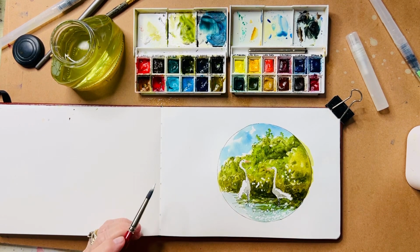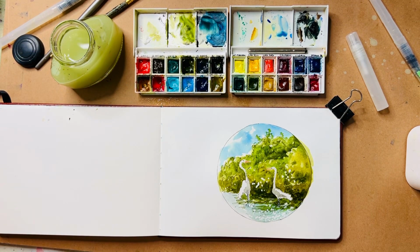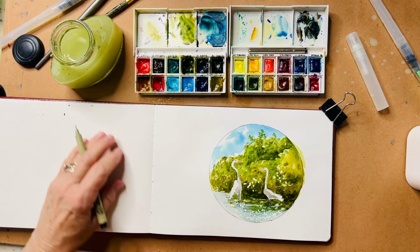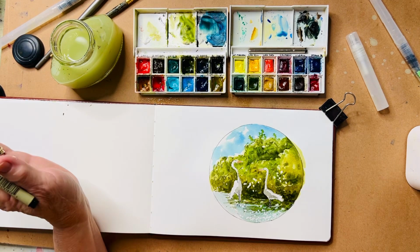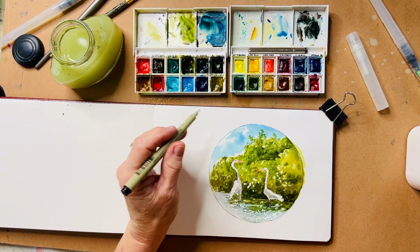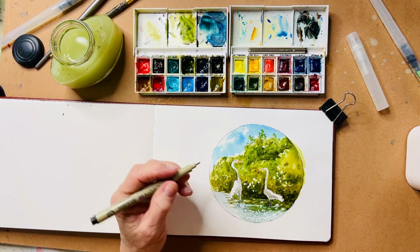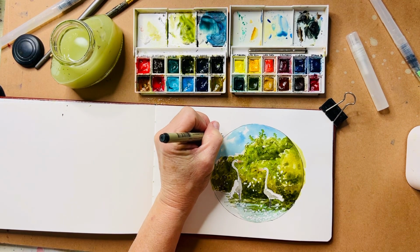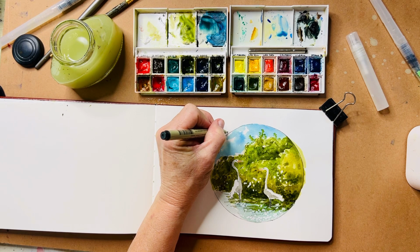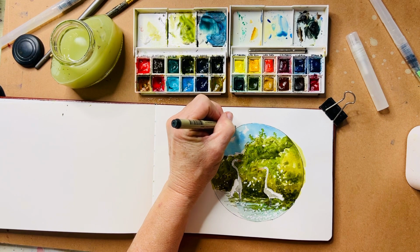Okay, so there's my quick sketch for the day. This gives me plenty of room to write around it. There's so many ways you can work in your sketchbooks, so many different ways. So I'm going to try and do something a little bit different each time. Trains, day out.